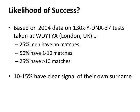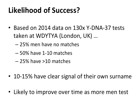And the incidence of a clear signal of your own particular surname among those matches was about 10 to 15% in 2014. But of course, since then, the database has been increasing in size, and we now reckon it's somewhere around the 30 to 40% mark. There's probably a 30 to 40% chance that if you did your Y-DNA, and of course only men can do the Y-DNA, the surname of your biological father will appear among your list of matches. And this is likely to improve over time as more men test.